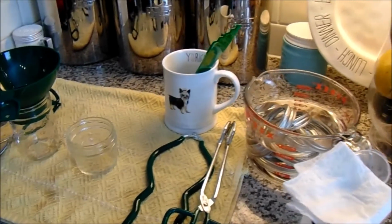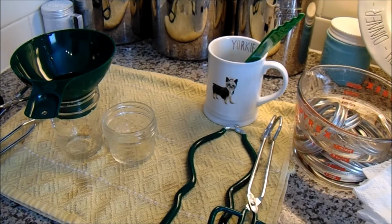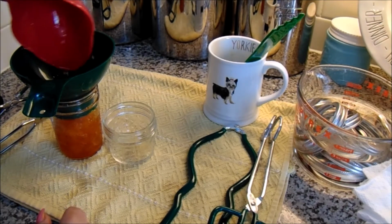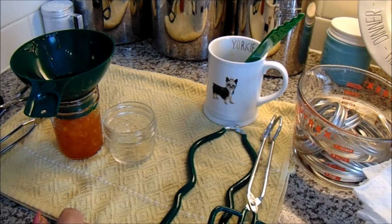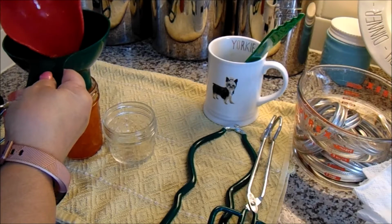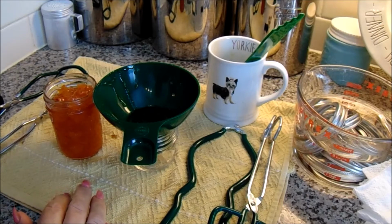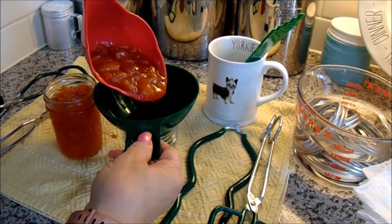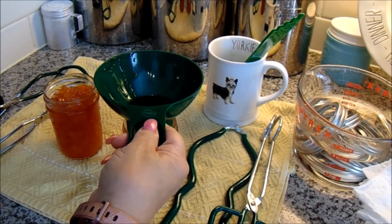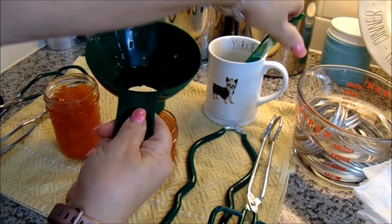Just going to move you a little bit closer. I love this ladle. My daughter got it for me. My daughter and son-in-law. Because it has the little latch on the side, so it can latch on to the pot.